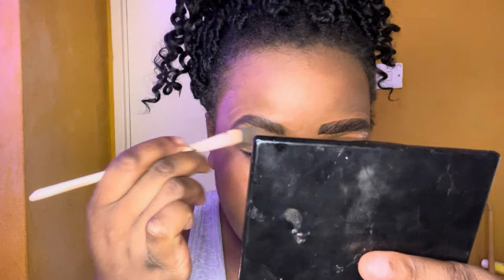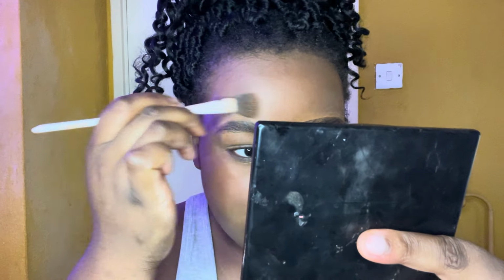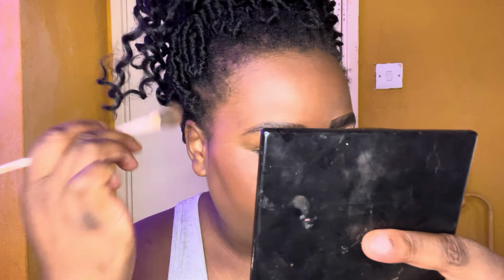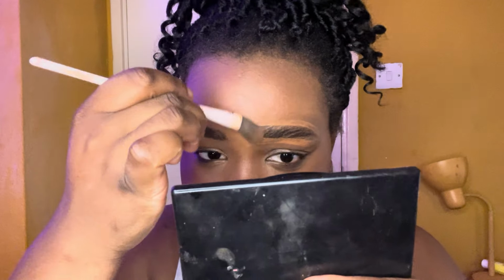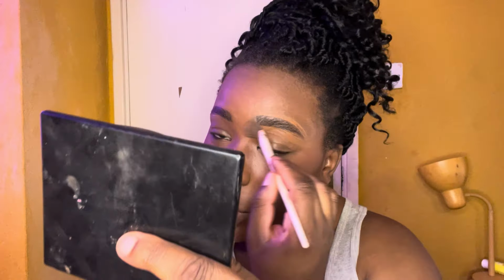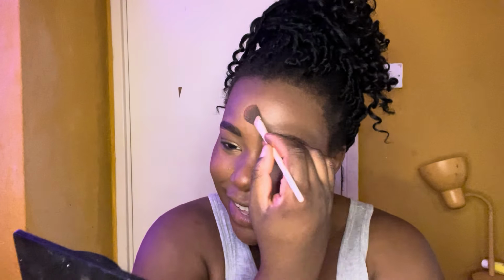Nine out of ten times when I'm going out to places like work, I have to really use this concealer to help me shape my brows. I have really bad aim. If I was a boy, I would miss the toilet every time.